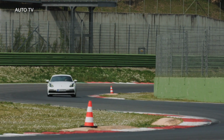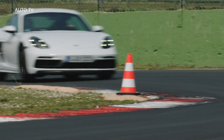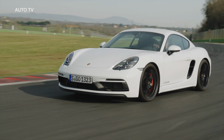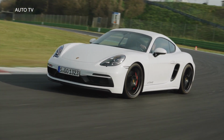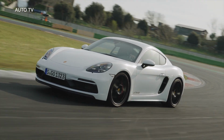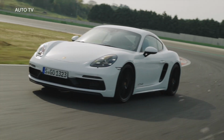The naturally aspirated 4.0-liter flat-six fixes the Cayman's auditory issues. In addition to the intoxicating noises it makes, the six-cylinder generates 394 horsepower in the GTS 4.0, 414 horsepower in the GT4, and 493 in the new GT4 RS.